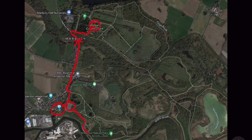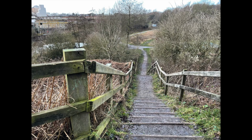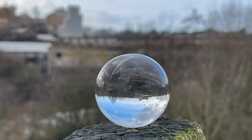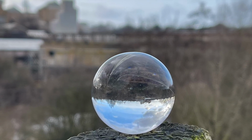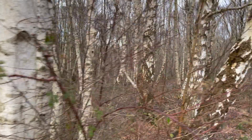At this point there are about 30 wooden steps here, so bear that in mind if you're travelling with a pram or buggy or anything else that's got wheels. All along this section there are nice views of the water, and the woodland also looks really attractive and adventurous for kids.